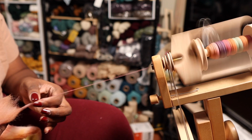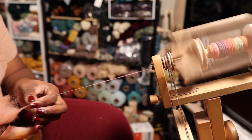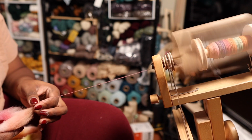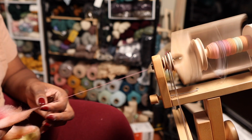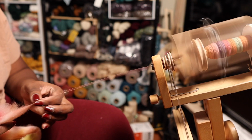So that's the upside, because my tension tends to be pretty uniform. If I'm spinning a worsted draft, my tension tends to be pretty uniform. If I'm spinning a woolen draft, my tension tends to be pretty uniform. So I can set my tension and then I really don't change it at all. The only time I change it is if I go to ply.